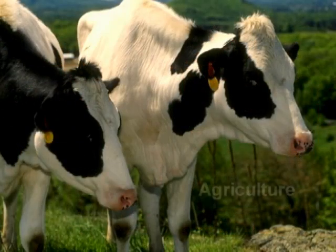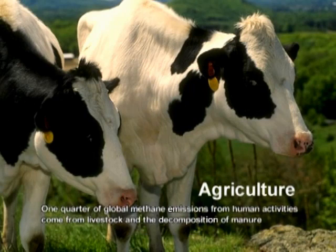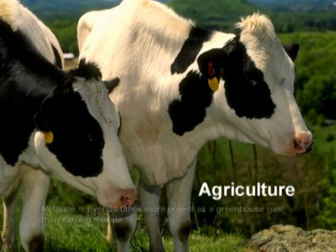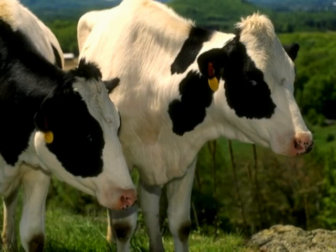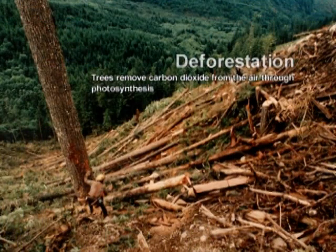Methane is produced when bacteria breaks down organic matter. About 1/4 of global methane emissions from human activities come from livestock and the decomposition of manure. Although methane is emitted into the atmosphere in smaller quantities than carbon dioxide, it is over 20 times more potent as a greenhouse gas. Trees remove carbon dioxide from the air through photosynthesis.